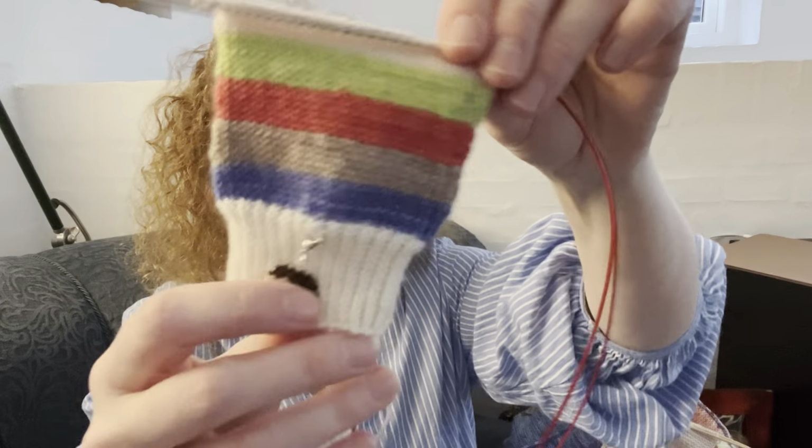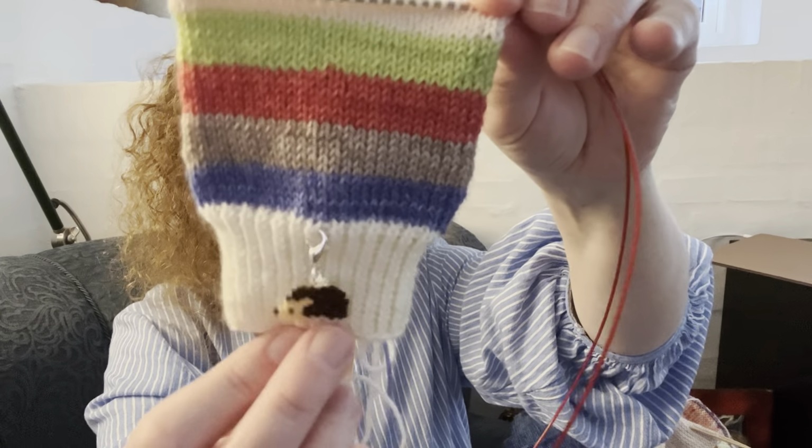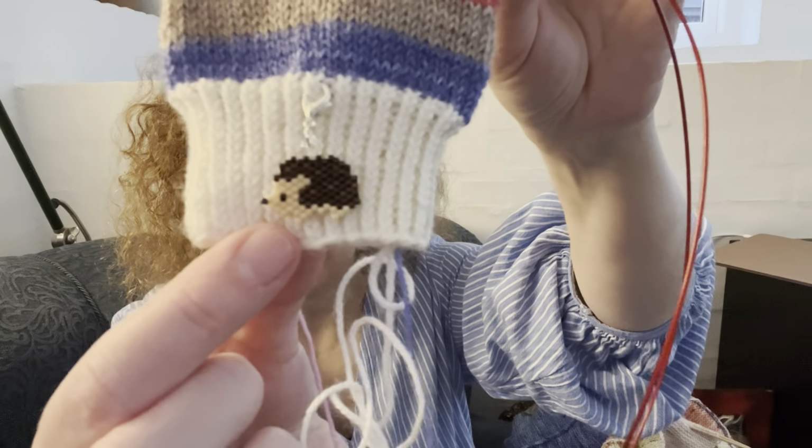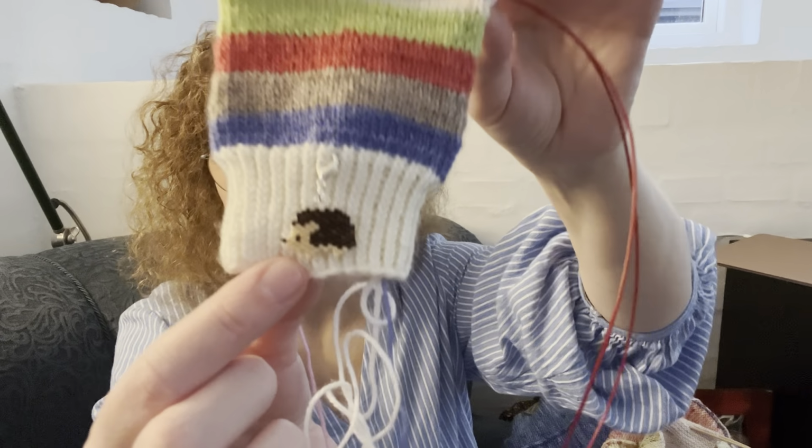Okay, knitting. Here are my stripes and the little hedgehog. We haven't seen any more of the hedgehog in the backyard, so I think maybe it's just hibernating underneath the leaves. We're doing our best just to leave it alone.